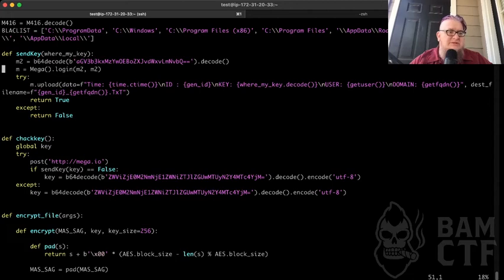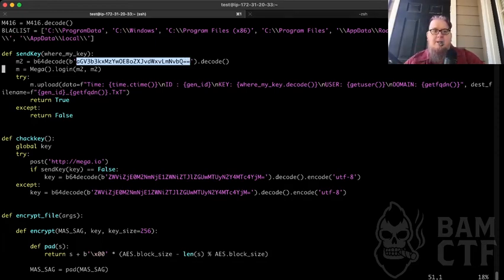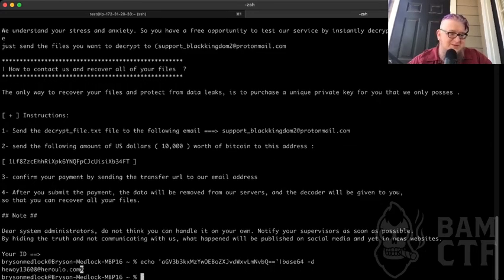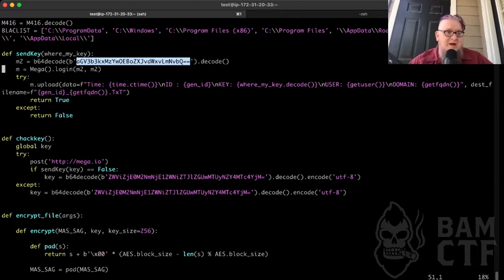All right, then we get to where we're sending the key. It's using Mega. So this is mega.io. We're logging in, and we've actually got an ID here. Let's decode that as well. Cigar's bumping into the microphone. That's probably not good for it. All right, so we've got an email address. That's their Mega ID. They log in, and then they try to upload. We've got a timestamp. We've got the generated ID.